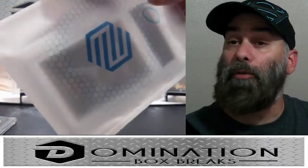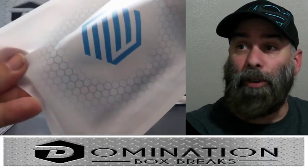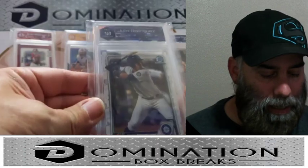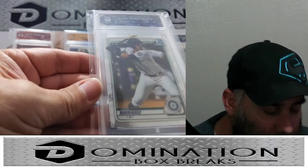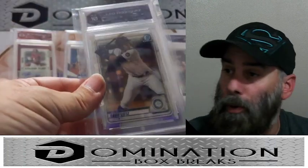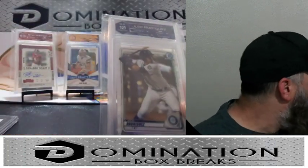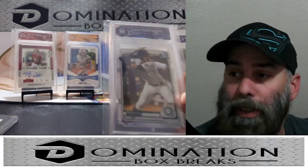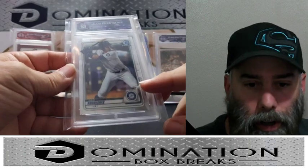It is a rookie. It is baseball. It is a Rookie of the Year. It is a Julio Rodriguez 10 Chrome prospect card. Now, this isn't his first Bowman, and it isn't his rookie card, and because of that, its value is a little bit less than one or the other. But it is a beautiful card.